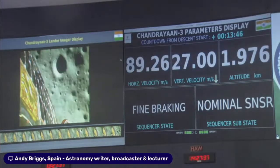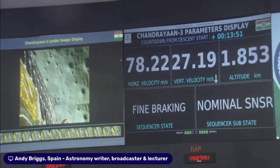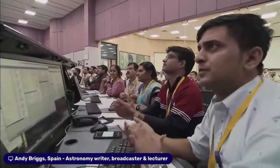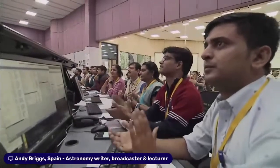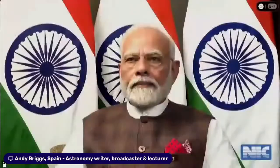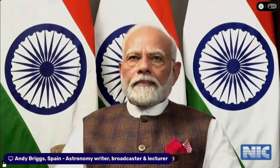Very exciting. Yeah, I'm looking at those craters on those images. Well, it seems to be coming down between them, which is good. Look, it's definitely not over a big crater. I'm going to be really interested to see exactly where the landing site is. Yeah. So I can find it on the map.